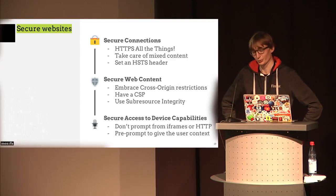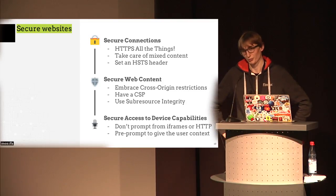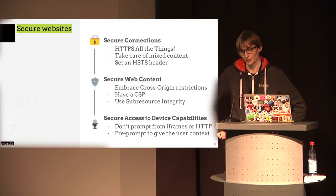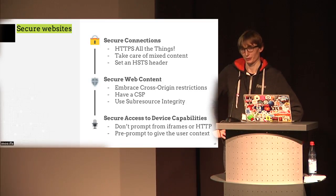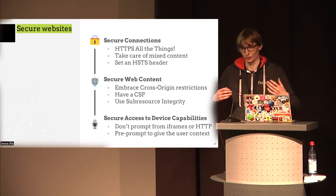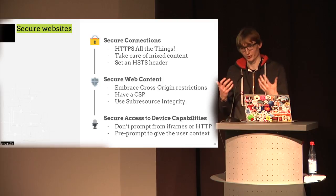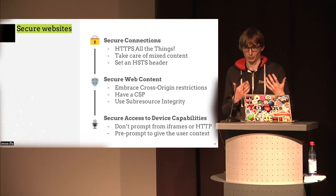Secure access to device capability, we talked about this. Basically, browsers are limiting the way that websites can access device capabilities, and you should be careful when asking for permission, because browsers are much more restrictive, or will be much more restrictive, thinking about the user experience, and users are much more prone to deny if you don't give proper context in your warnings.